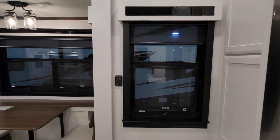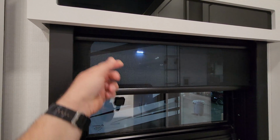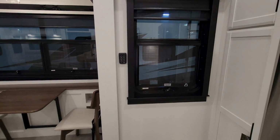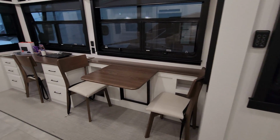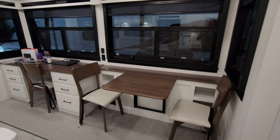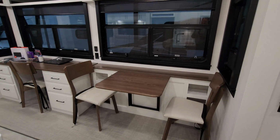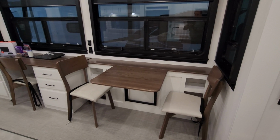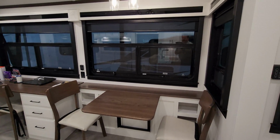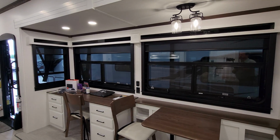The windows here are the frameless look windows that have the day and night roller shades. Dinette-wise, you're going to have the traditional 2 chairs here. There's 2 folding chairs that also come with it, and there's a leaf extension that goes in there as well, giving you room for 4 people to sit pretty comfortably. There's a little bit of shelf space on the wall setup there and also down each side. Very large windows here overlooking the awning or campsite area.